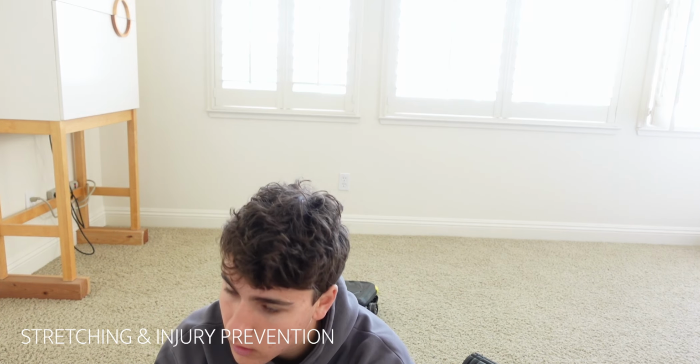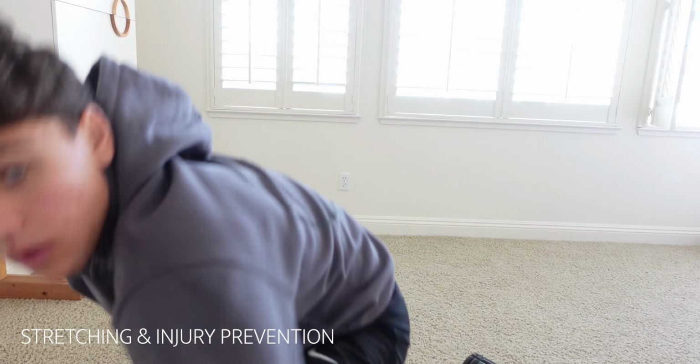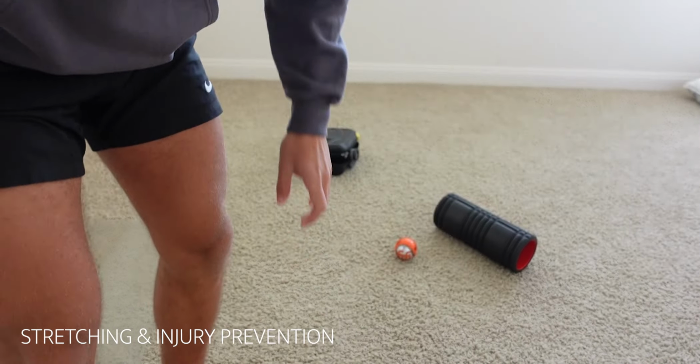Okay, so the next one is a pretty classic exercise. I would assume most people know about this, but it's really important to roll out your feet. You can use anything like a baseball, a lacrosse ball, a tennis ball, a golf ball, just any type of ball, and you can work yourself up to a harder ball if it's too uncomfortable. But all you gotta do is step on a ball like this.